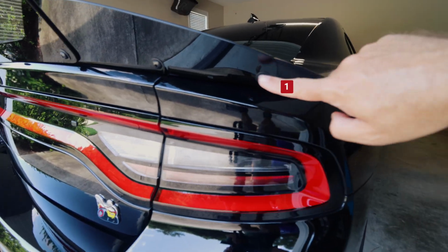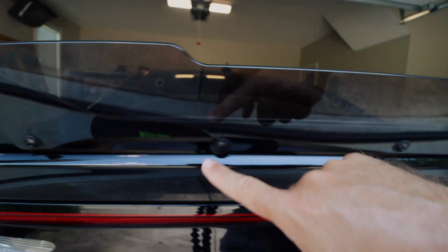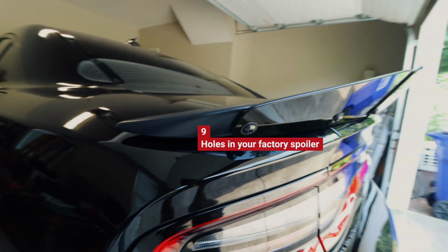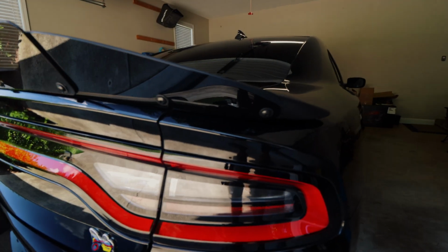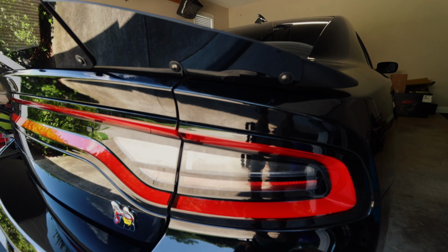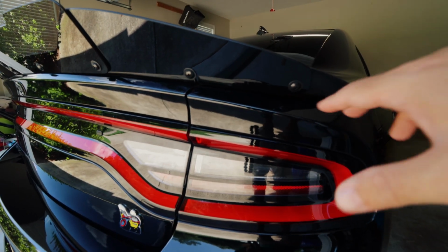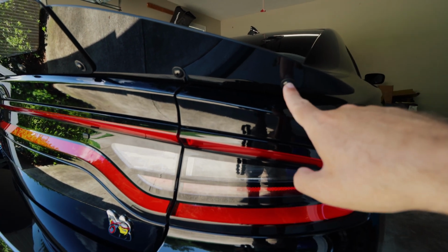So I had a hard time convincing myself it was a good idea to drill these holes, but you've got to do it. In fact, you have to drill 1, 2, 3, 4, 5, 6, 7, 8, 9 holes in your factory spoiler in order to mount this thing. Once you drill the holes for the screws, you've actually got to insert a rivnut and use a rivnut tool that will expand the rivnut into the hole and give you a socket for the screws to run into.